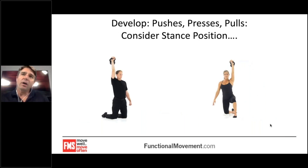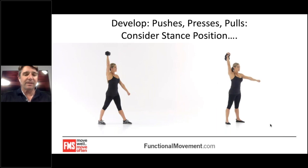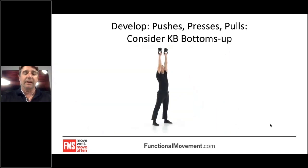Consider the stance. So again, don't just have the person standing upright or sitting down. Do it tall kneeling. Do it half kneeling. Again, utilize what you know they may have problems or difficulty in and put them in that position. If they've got a squat pattern problem, then put them in that, but go ahead and have them go down into a tall kneeling position. Do a half kneeling position. Start with one arm and progress to two arms. One arm is going to force a little bit of a stability bias. It's going to force you to make sure you maintain good posture control. Then go to standing. Do the same thing. Use that stance position a little bit differently.